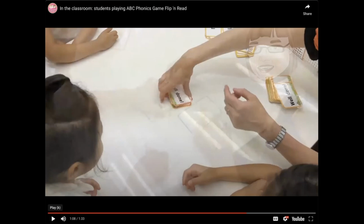But in the games and in the text, they're introduced to lots of different words. So they get lots of vocabulary by doing the ABC phonics. And they can associate the letter T with lots of different words and lots of different sounds. And this is basically the key to getting children to read in 4 to 6 months. They all begin at this level, and then they will be able to read.